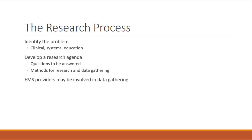EMS providers are heavily involved today in gathering that data. Everything that you put on your PCR with our electronic PCRs today, those are all data elements. And all of that goes into the National EMS Information System, which is a federal national database. There are institutional review boards to make sure that research is ethical and that it's appropriate. And then there's funding, and all funding must be transparent.